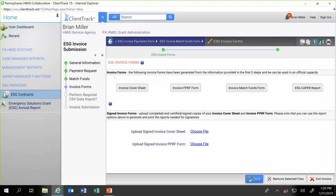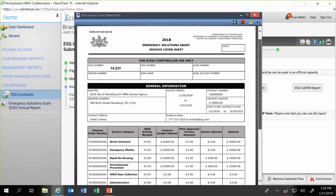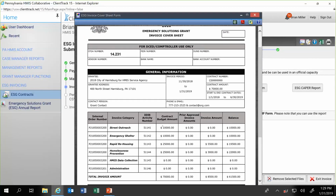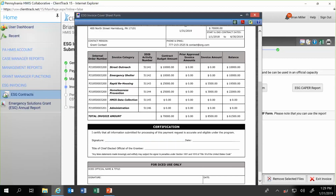This system actually has the reports built right into the system for you. So once you get to this step and the payments have all been entered, what you can do is click on this screen, and the system will actually generate your specific cover sheet for that invoice. It'll fill out all the numbers correctly and put in all your grantee information. And as you can see, each one does need a signature to be entered.